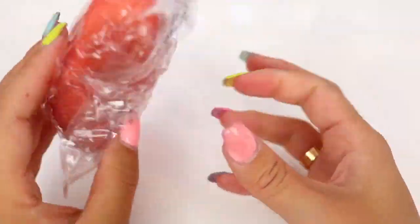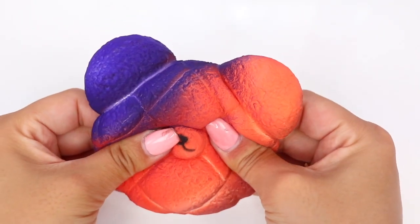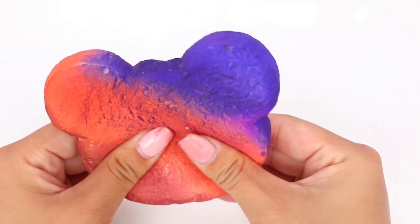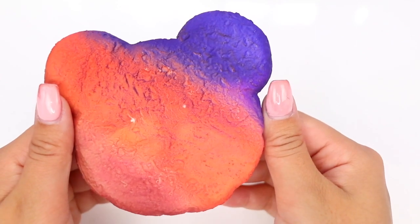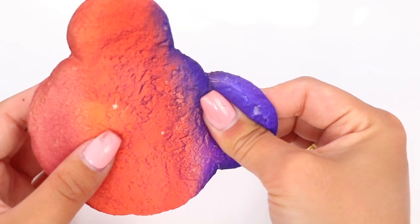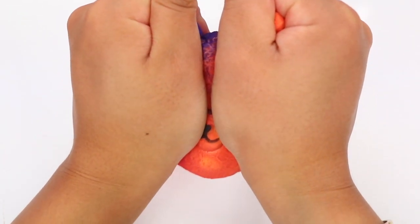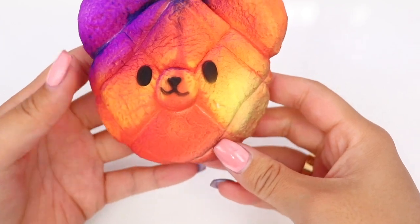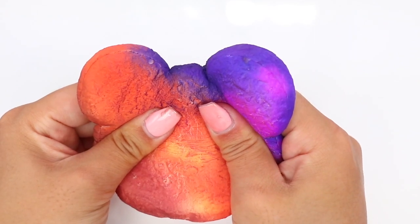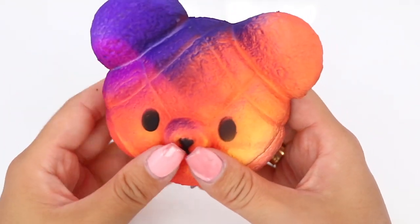Moving on, we have this temperature color changing, slow rising scented squishy. I paid $4 for the squishy with shipping. My total came to $9. At first I pressed into the squishy and didn't see any colors change, so I thought this would be a fail, but then I pressed my fingers into the squishy for a few seconds more and the colors really did change. The orange part changed into a yellowish color and the purple part changed into a lighter purple color. This was really satisfying because squishies are already satisfying and stress relieving, and now we have a color changing squishy, so this is some pretty epic stuff here, people.